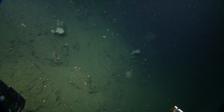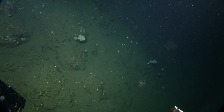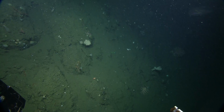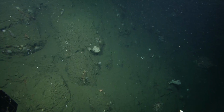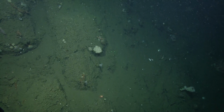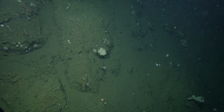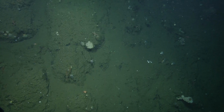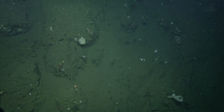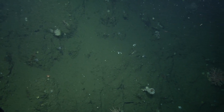Could we possibly get a quick zoom on that sponge that's straight ahead? Sure. The shelf sponge looking one? No, the vase looking one. Oh, so further bottom right corner. Yes. Because I can. That one. Sweet. I love it when I get telestrated.